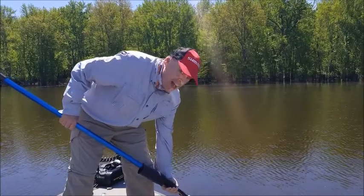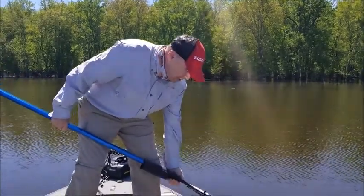But either way, we'll find some fish. We always do, and the conditions are great, so let's see how this goes. It should be pretty good, I think. And I think the guy joining me today is going to be a pretty good fisherman, so see what we can do. That was hunting, not fishing.